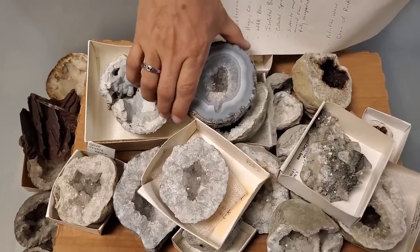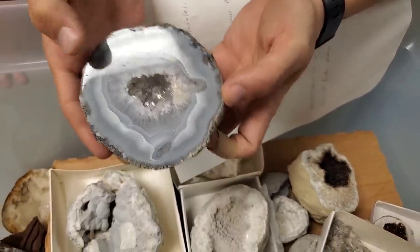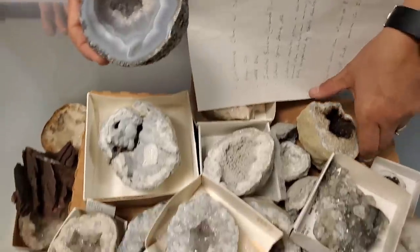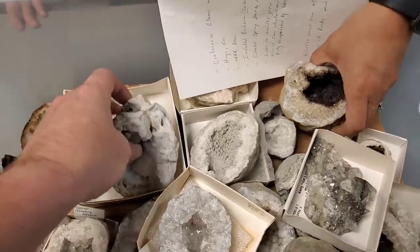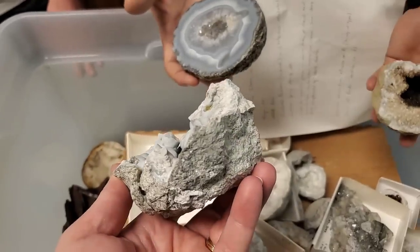Look at this stuff. This is amazing. Look at how pretty these are. Boy, are these pretty. Check that out. That's awesome. They are pretty. I like this. Look at this. Doesn't that look neat?